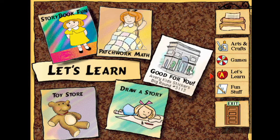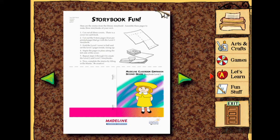No. Good for you. Draw a story. Toy Star. Well, let's go check out Storybook Fun. Star. I think I clicked a little too fast.